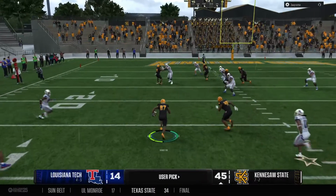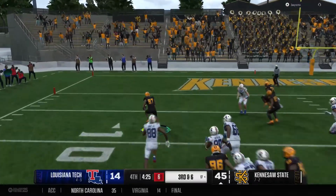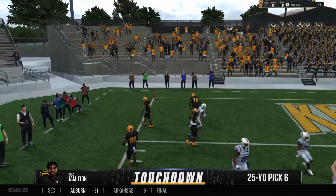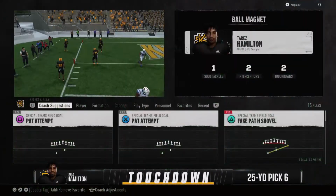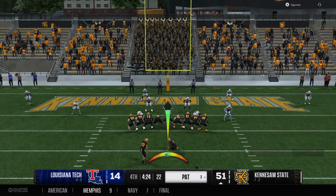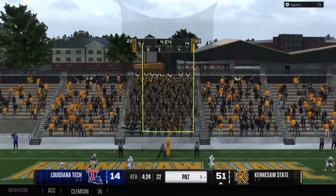And he throws his 3rd pick of the day. His head has to be spinning. And he's going to take it all the way. Touchdown, Owls! You didn't think it could get any worse, right? You thought this game's over as it is anyways.